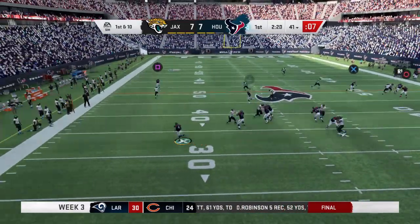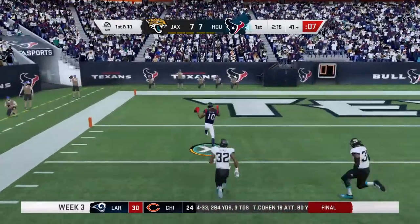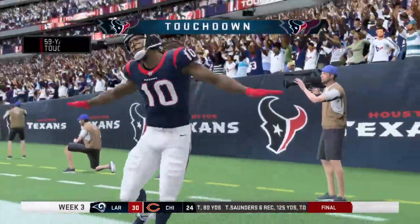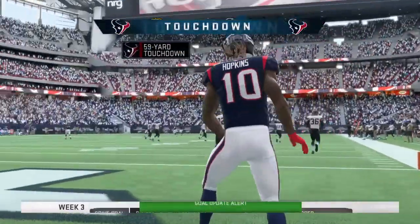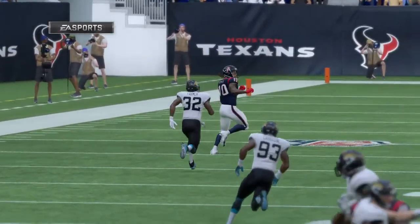A shotgun snap for Watson. Out to his left. It's caught inside the 25. Touchdown, Houston. 2 first-quarter touchdown passes now for Deshaun Watson. And the Texans have taken the lead.